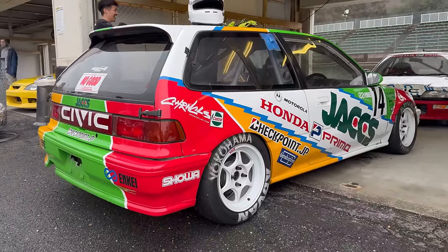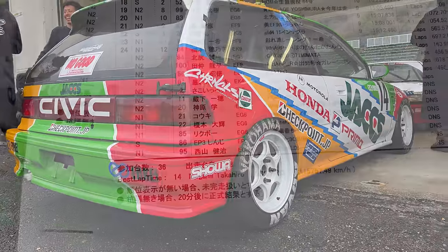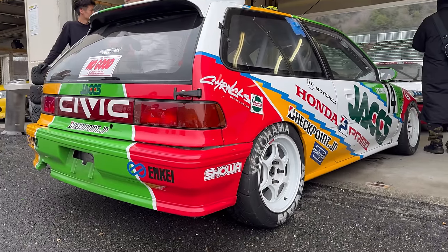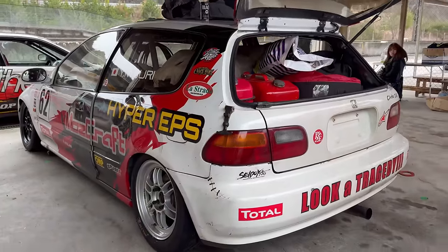EK-Gami-san is back in the paddock here, running about a minute 27.2 out there in Central Circuit. That's crazy, man. This dude's flying in this thing. Amazing. All right, it is finished.